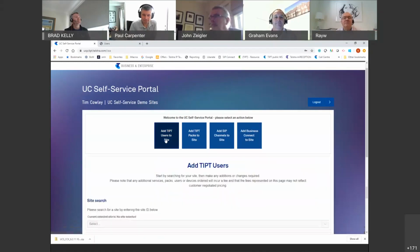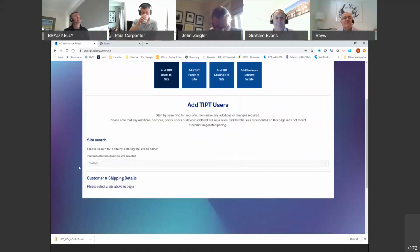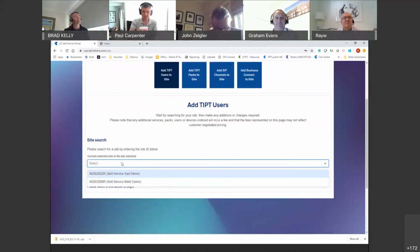So I'm just going to dive into this. I've logged into this as an enterprise user. We will be revalidating customers' enterprise login and basically adding them to a whitelist to be able to access this portal, just so we understand who it is that's coming in, that they're actually an authorized rep to be able to do this. So they'll log in at the enterprise level. They'll see their sites down here. So I'm going to select my Sydney site.